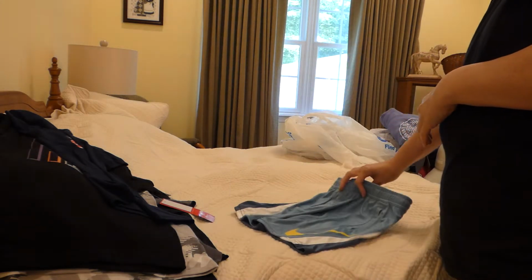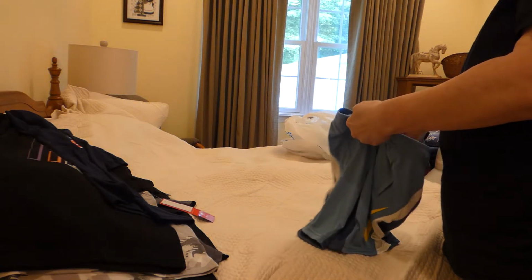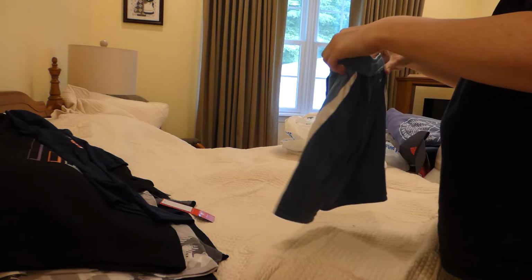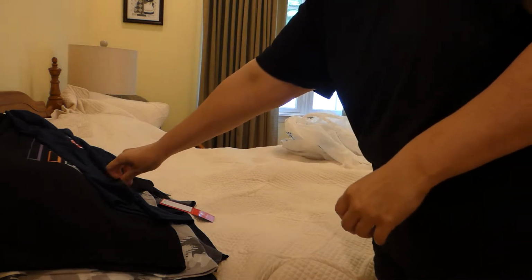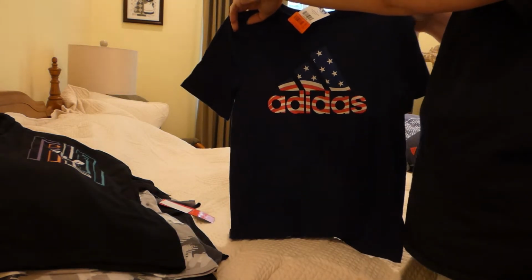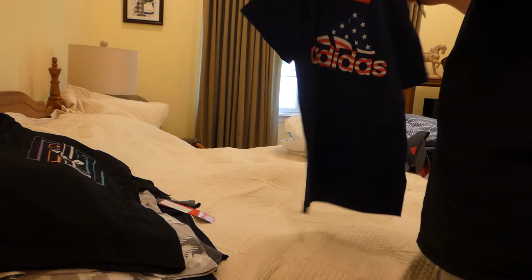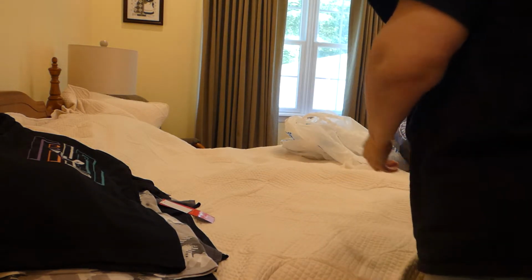So they had this pair of Nike shorts by themselves. $1. Like, literally, what the heck? That's what it says. $1. He'll be wearing those this weekend. And for the 4th of July, I got him a whole bunch of Adidas shirts, and that was marked down to $6. So that'll be something for this weekend.